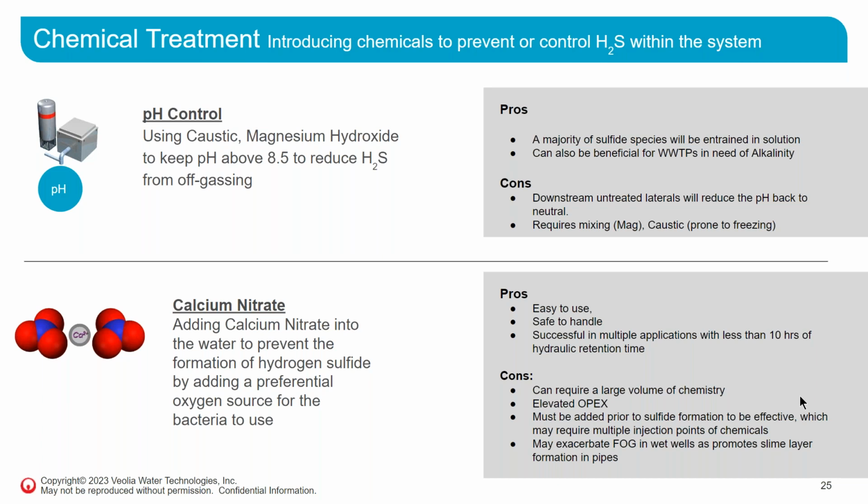The downside is it can require a very large volume of chemistry. You are continually feeding the bacteria with an oxygen source other than the sulfate, and the bugs get used to it and they grow and they flourish. There's an elevated OPEX, and it must be fed upstream of the sulfide formation zone to be effective. So multiple injection points may be needed. Lastly, because it helps support the growth of those bacteria, it may exacerbate the fats, oils, and greases in wet wells as it promotes slime layer formation in pipes and in pits.